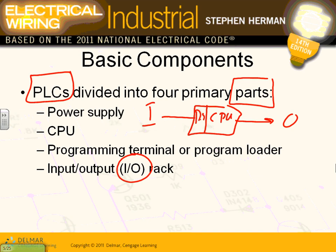Any question, guys, about the basic components of a PLC system?